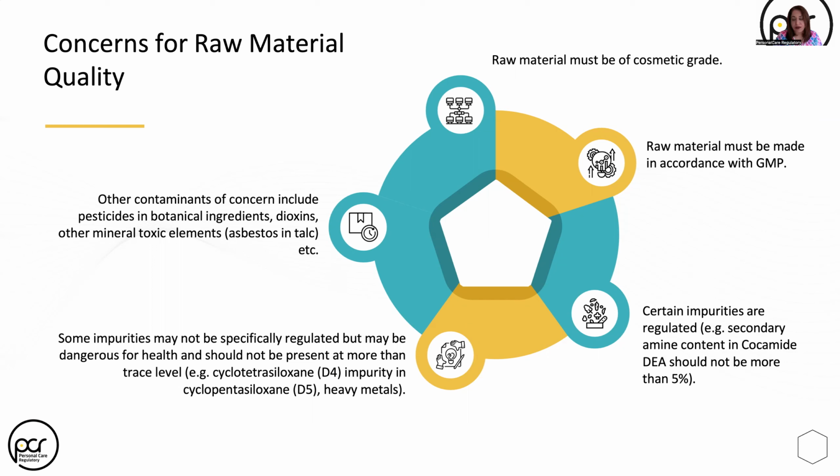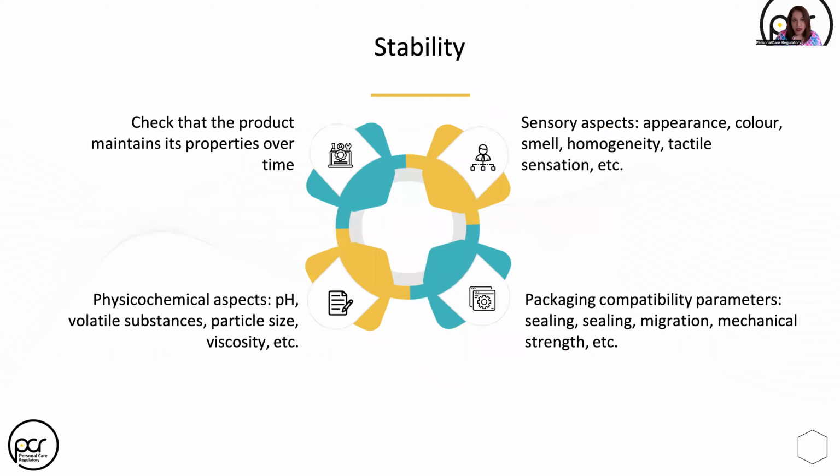And by 1%, it is safe to be used in cosmetic products. However, the same ingredient may have a different safety impact from different sources. If the phenol impurity in phenoxyethanol is above 0.5, that ingredient may not be safe. So raw material quality and impurity have a very important impact on the safety of a raw material.